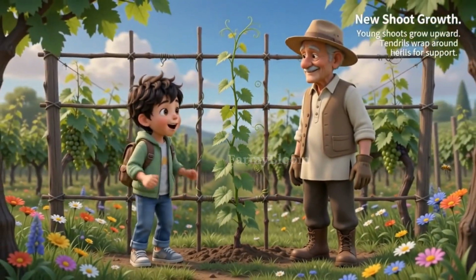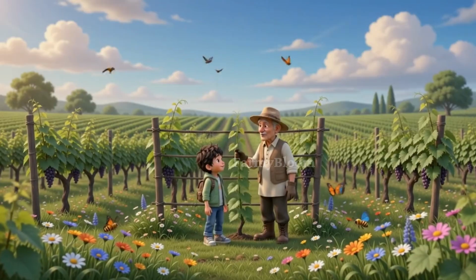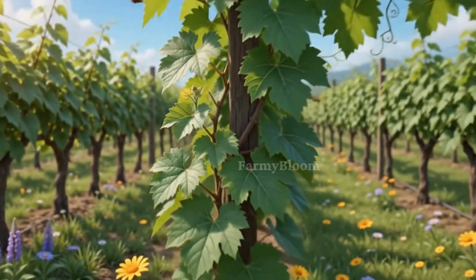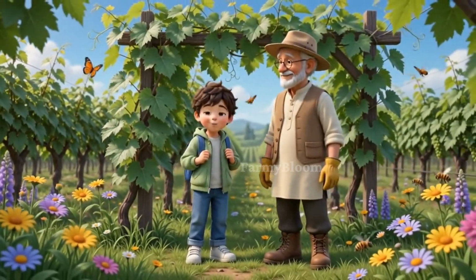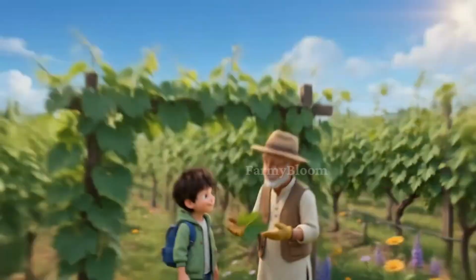Grandpa, it is climbing all by itself. Those little tendrils help the grapevine climb and grow toward the sunlight. The vine has so many green leaves now. These leaves catch sunlight and make food to help the grapes grow.